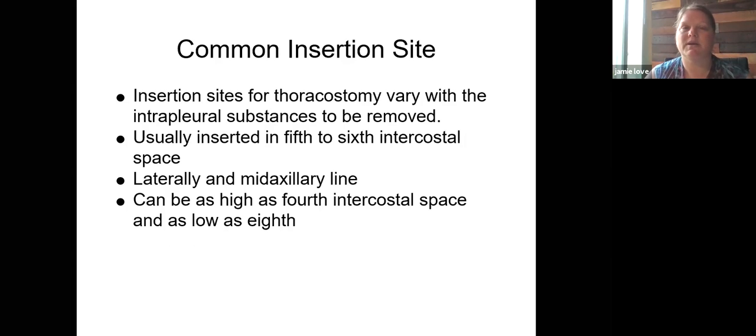So most of them are going to depend on where the substance is. It's usually inserted between the 5th and 6th intercostal space, or in between the ribs. And then we say it goes in laterally and mid-axillary line. So, that's a weird wording. So moving in across the body, somewhere near the axillary area or the armpit area. It could go up to the 4th rib or as low as the 8th. It all depends on the patient's area of interest, of where they're needing that tube to drain.